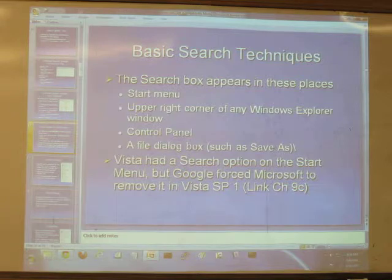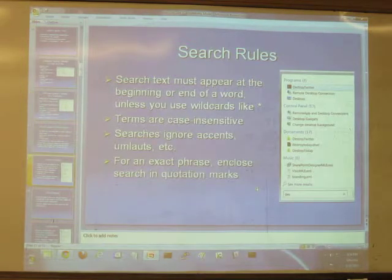so the search box is all over the place. And like I mentioned, you already got up here. There used to be a search option right on the start menu, but Google soon made Microsoft remove it on the grounds that search was a Google patented term, or something like that, trademark or something like that.